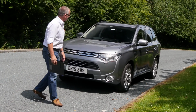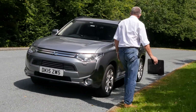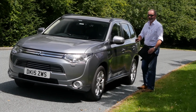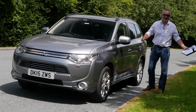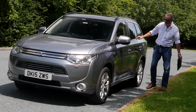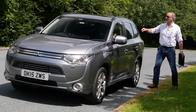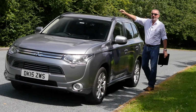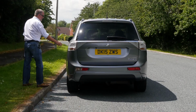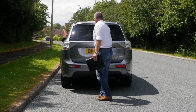Okay, so we've got high pressure headlamp wash, multi-spoke alloy wheels, kind of a snowflake design, and that's proper snowflake, not what it's used for these days. We've got the chrome window surround, rear privacy glass, plastic sill protector there. Got power folding door mirrors, roof bar system, tilt and slide electric glass sunroof. On this side you've got the proper fuel flap.